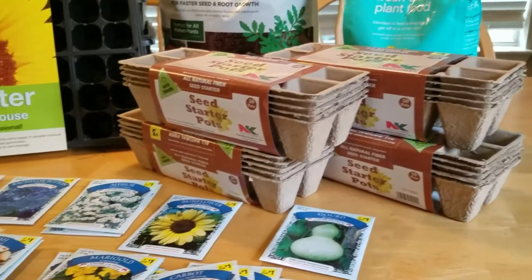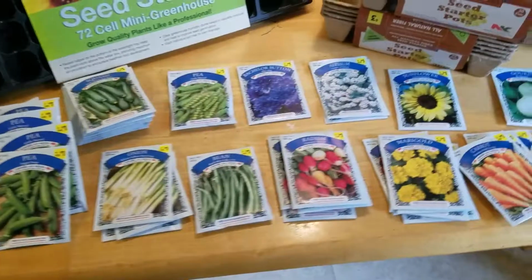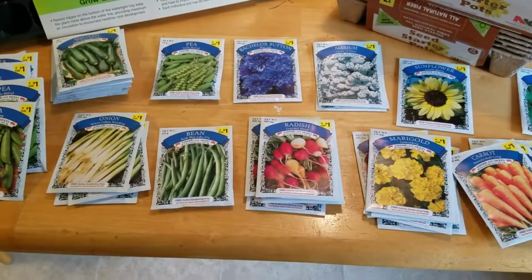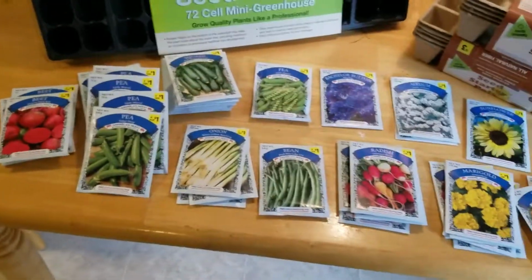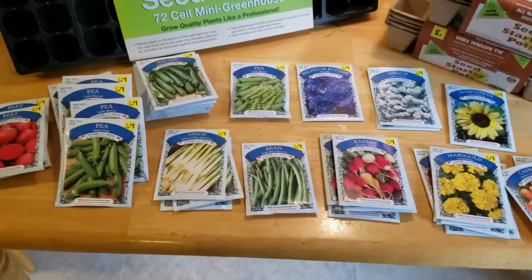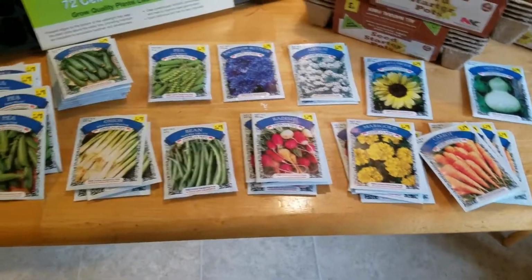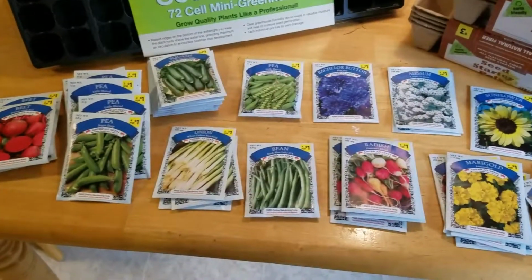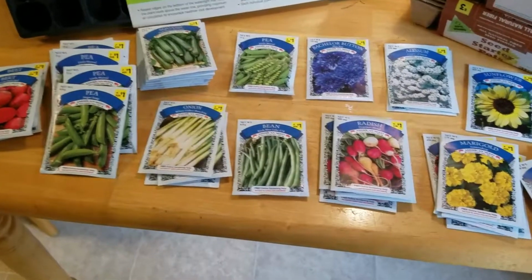And then the last thing are seeds. Now, I know there's a lot of speculation, a lot of doubt, a lot of questions about seeds that you would buy at your local store. Let me try to clear some of that up. It doesn't do you any good, in my opinion, and I know some other gardeners that believe the same way, to buy organic seeds.